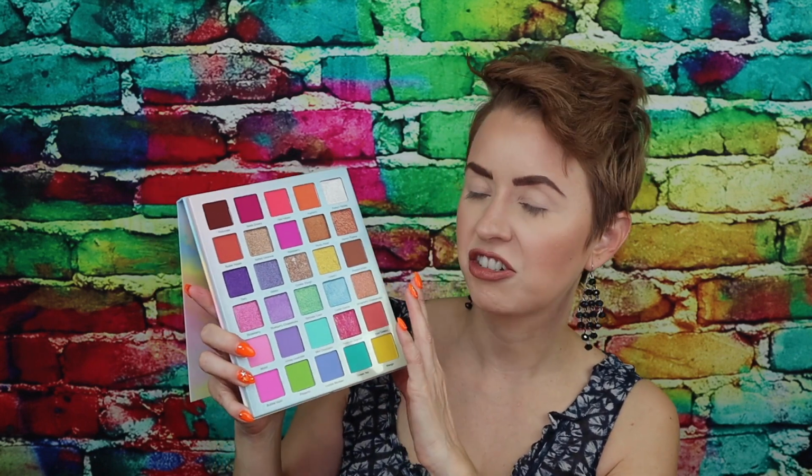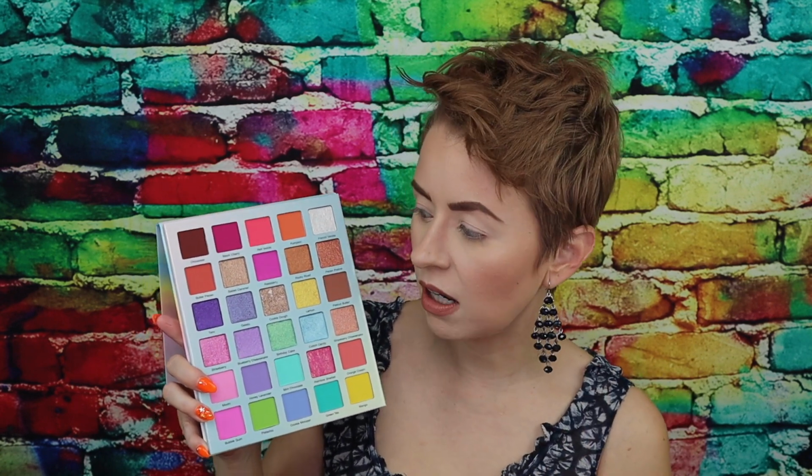I have others in my stash, top notch as far as blendability and pigmentation. I've just always had a wonderful experience with Glamlite cosmetics, so that is why I definitely wanted to pick this up and support the brand.